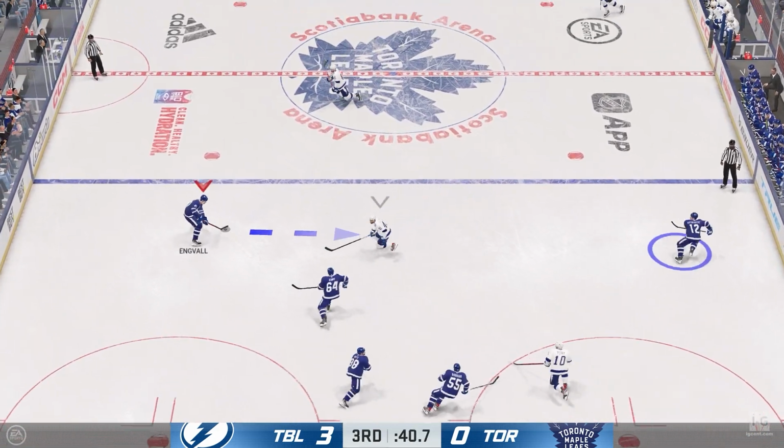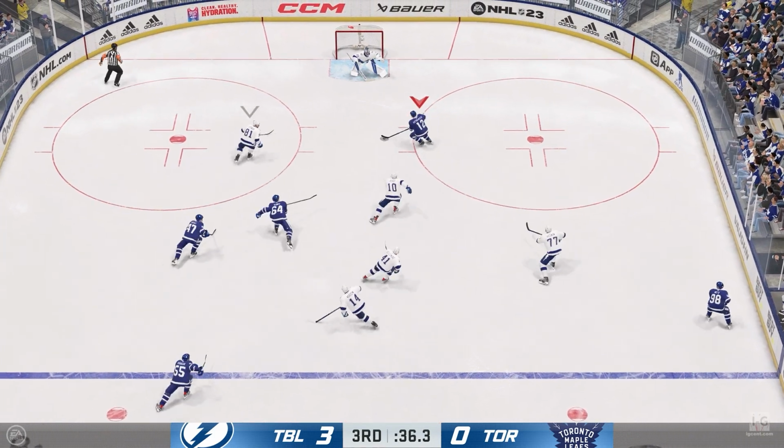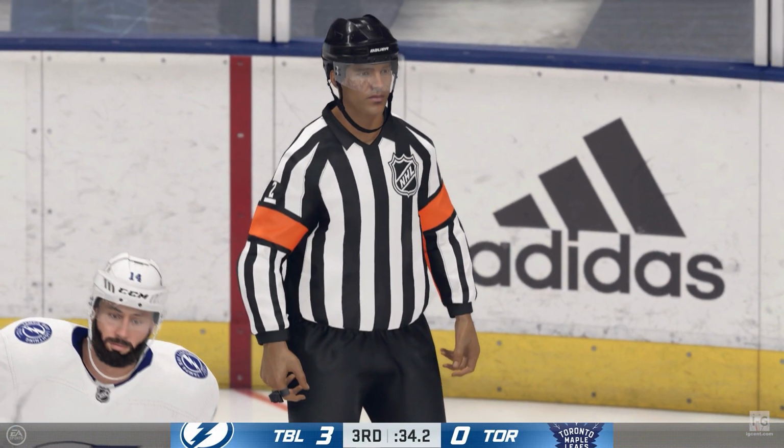Toronto's got a hold of it along the wall. Quick feed to Kemp. Slides it up front. He's got a step. What a stop on the breakaway. He waits for the first move, lets the shooter make it, and then shuts it down.